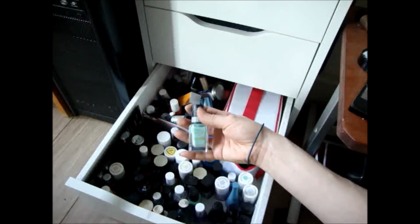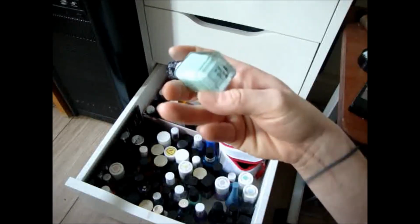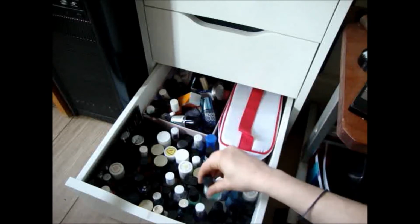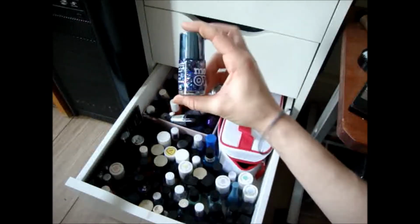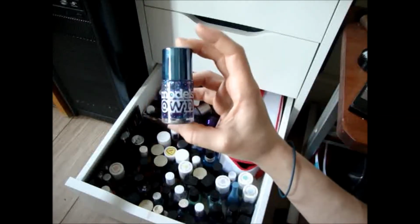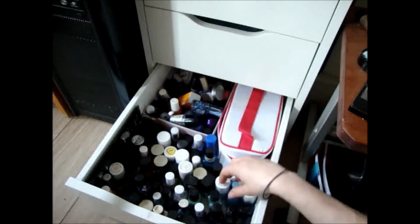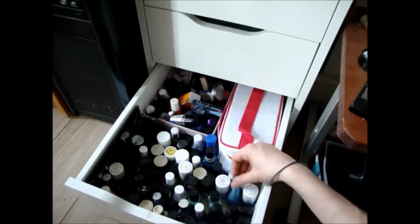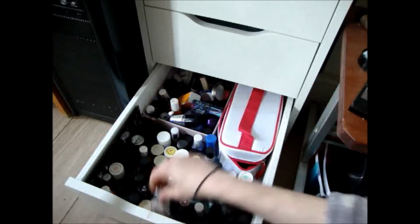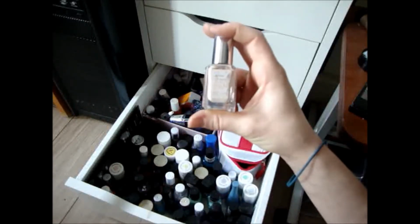I love this one. It's the Barry M textured one. It's the green one called Ridley Road. How stunning is that? I'm also a big fan of the glitter one, so this Model's Own one. It's called Freak Out. It's awesome. Let's show you one more. What is the one more worthy of sharing? This one, another Barry M one. I like Barry M. This is the Jelly Nail Paint.